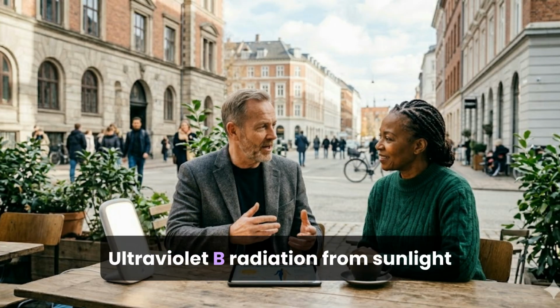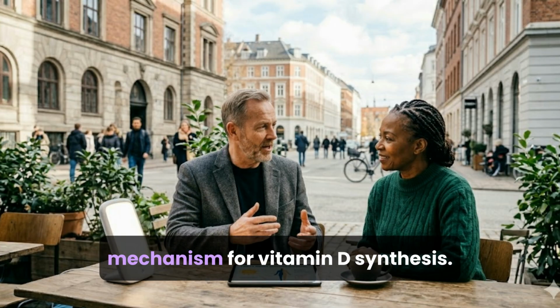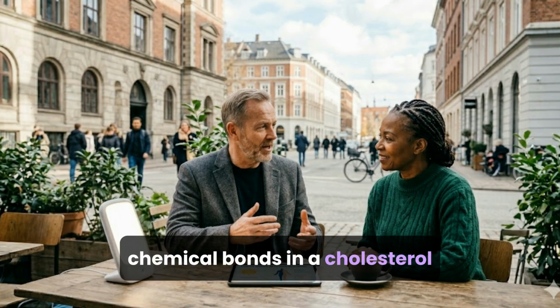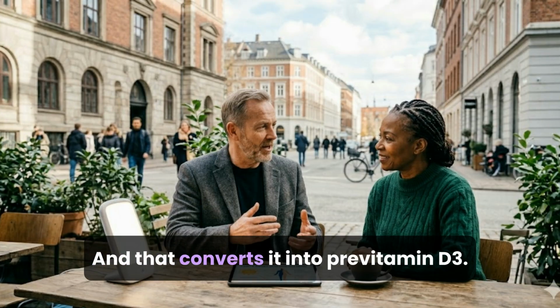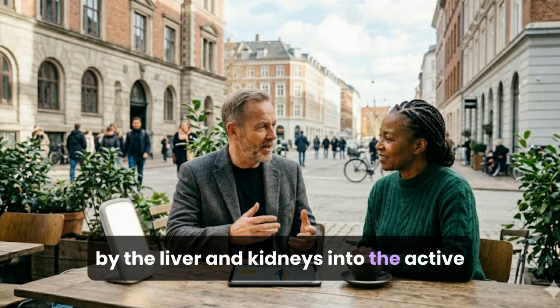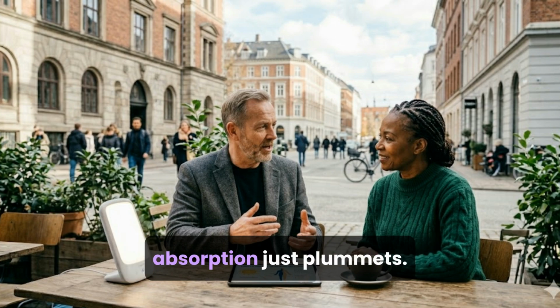Exactly. Ultraviolet B radiation from sunlight interacting with the skin is the primary mechanism for vitamin D synthesis. The UVB photons literally break the chemical bonds in a cholesterol derivative in our skin, right? And that converts it into pre-vitamin D3. Yes, and that pre-vitamin D3 is then processed by the liver and kidneys into the active hormone our bodies use. Without that synthesis, the skeletal system suffers because calcium absorption just plummets.